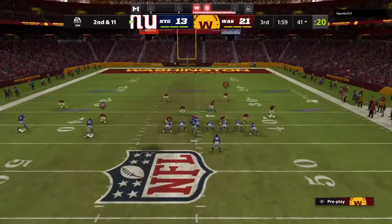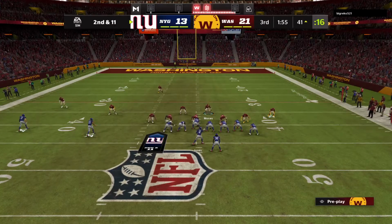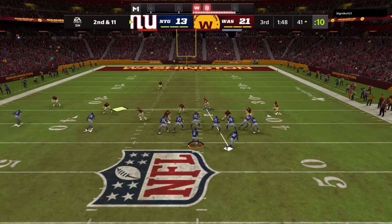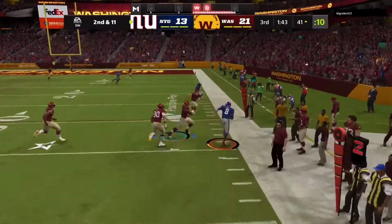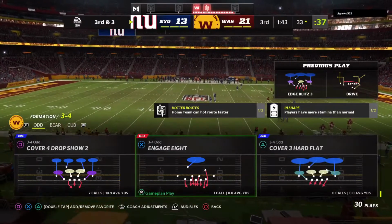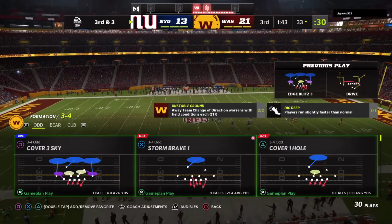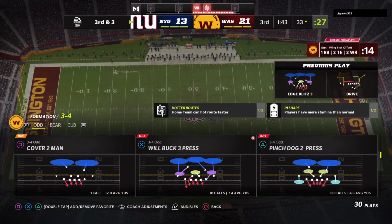Second and 11. Back to throw, Jones escaping the pressure, right. And he gets us down inside the 35 before going out of bounds. He turned that into a nice gain. Gets him 8 yards closer for 3rd down. Okay, he's not going to get the 1st down, but this is still a nice job of buying some time and then running to get to the sideline and get out of bounds and avoid the big hit.